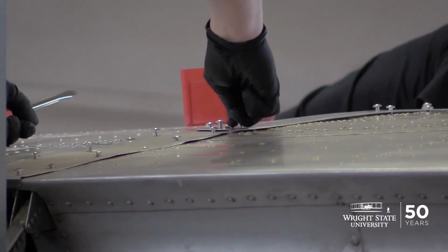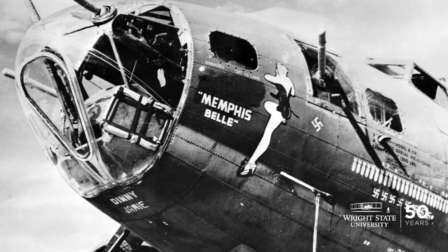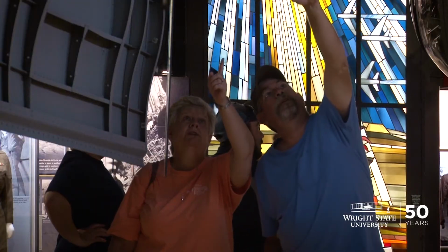The toughest part of restoring it was probably getting it just exactly right. I mean, the Memphis Belle, compared to other airplanes, has so many photographs of it. That really helps you out because you have a lot of detail. But that also hurts, because now you have all this information and you have to get it exactly right, because other people see all these photographs as well.